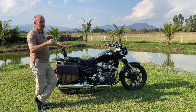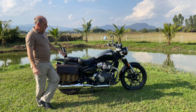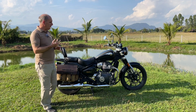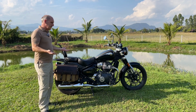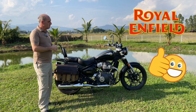And I did a 2,400 kilometer tour. 5 days later, I did an 800 kilometer tour, and my oil level hasn't dropped 1 millimeter. It's still on the same level. So it's not drinking any oil. It rides perfectly. It's not overheating. The engine on this bike is superb. So on the motor side of motorbike, very well done, Royal Enfield.